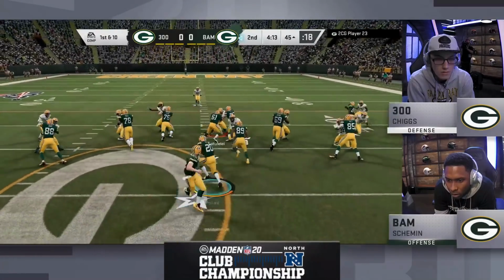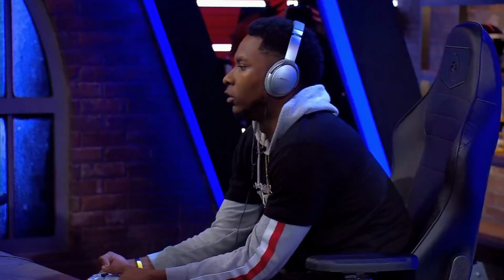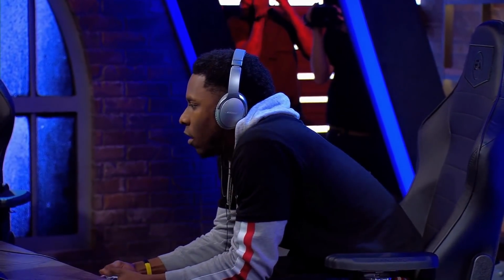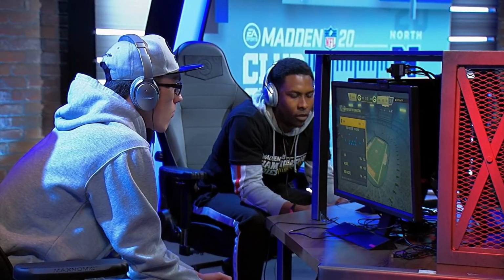Look at that backfield. It's going to be Tony Pollard taking the carry, the rookie out of Memphis. He'll pick up 10 and a first down. Yeah, and with both these players, I like how they're playing. They're coming out in different looks, they're keeping the defense off balance. I like their styles, feeling each other out. And Schemin, like I said, in a great position right now. Big first down right there.